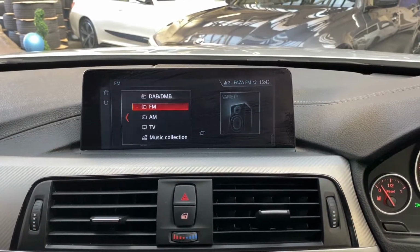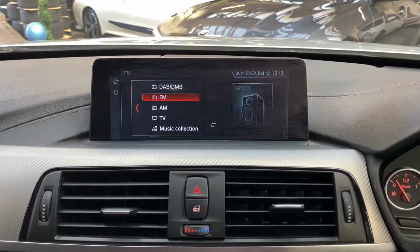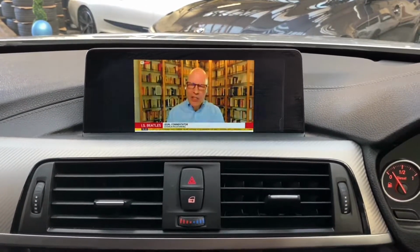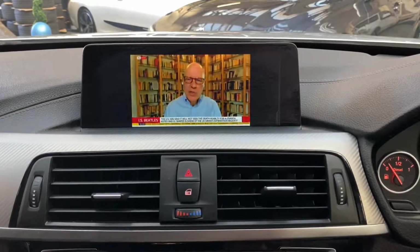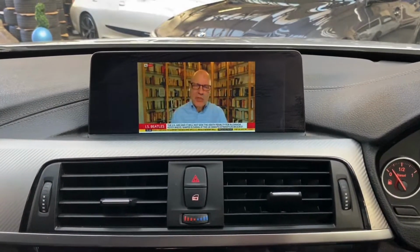DAB radio, along with a wide array of multimedia inputs, and one very, very rare and nice option to have, we've even got the TV function on this vehicle, giving you access to watch live TV. As you can see there, currently playing Sky News. So of course, should you be sat using the vehicle at any point, you do have to have the vehicle in park and the handbrake applied to use this feature. It cannot be in motion.